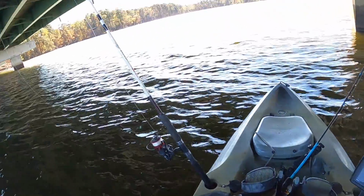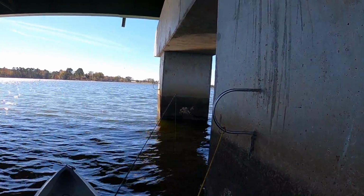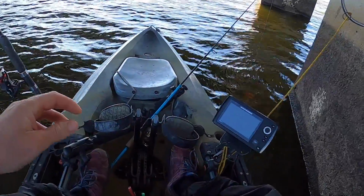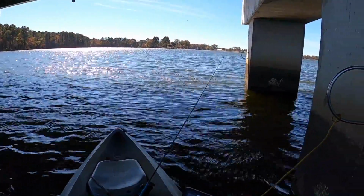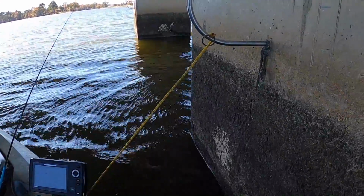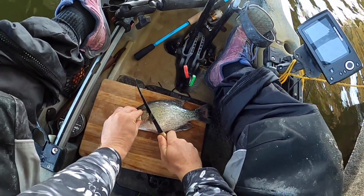All right, guys, we moved to the other pillars. Got both lines out, and that looked like it just got a bite. Well, we'll keep an eye on that. Anywho, I got a nice little cutting board and our fillet knife here. Just keep an eye on both rods. And I think what we're gonna do is cook up some of this fresh crappie on the boat here. All right, so our crappie is dead. We poked them in the head. Let's go ahead and get the fillet in here.